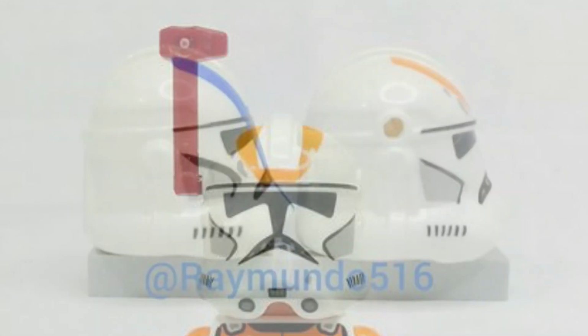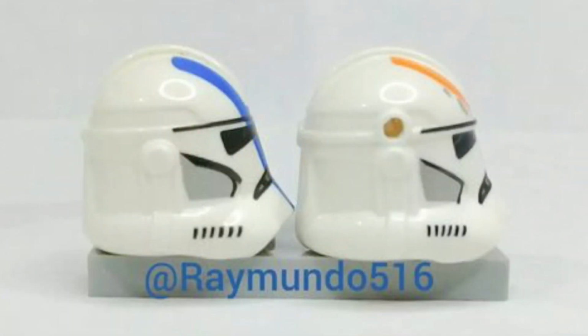The main thing that I do like about this though is that it doesn't outdate the previous clones, for example the ones in the 5 Battle Pack and the Republic fighter tank. They still work, they just won't have the weird holes in the side of the head.